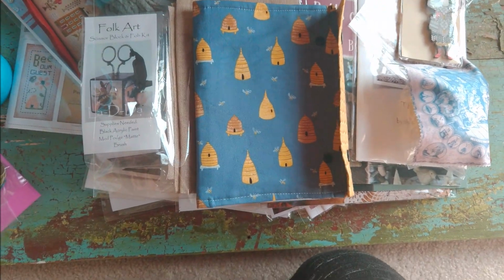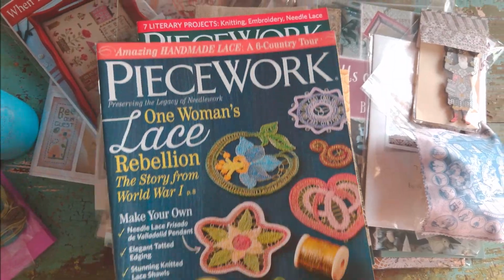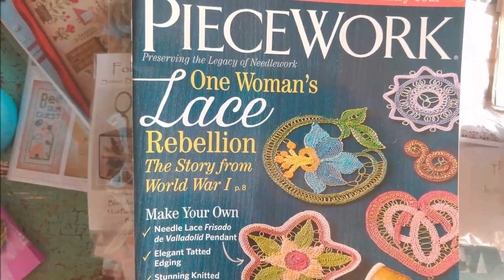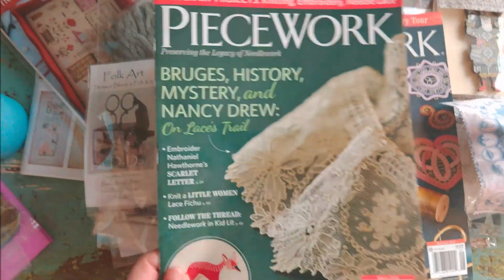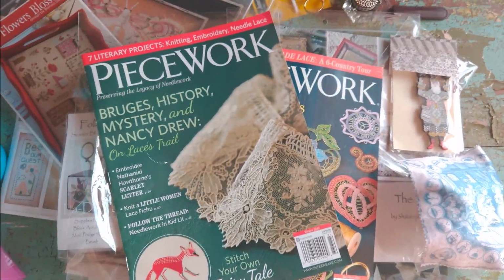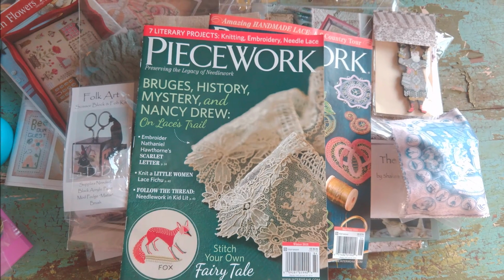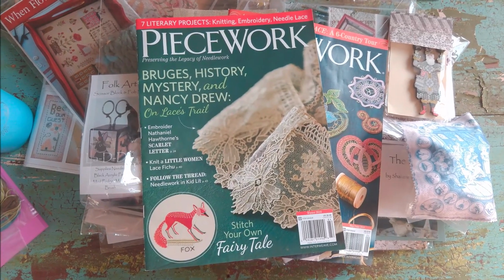So that's a recent acquisition, and while I was at Acorns and Threads, I picked up a couple of discounted copies of Piecework magazine, because this one has One Woman's Lace Rebellion, the story from World War I. And the words Lace Rebellion. How could you resist that? And then this one, History, Mystery, and Nancy Drew on Lace's Trail. I love reading articles about handwork, so I grabbed those. This is winter 2018 and May, June 2018, so they're not that old. I'm sure if you're interested, you could get your hands on a copy somewhere. If you can't find them online, contact Janine at Acorns and Threads, because she had multiple copies of both.